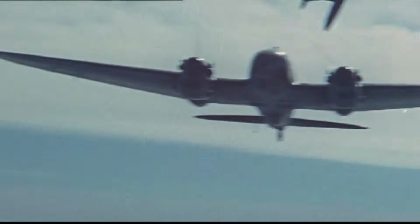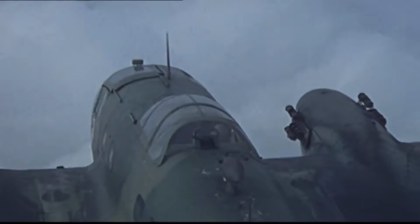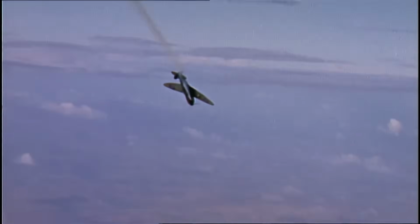German air gunners fight back desperately, hammering away with their 7.9mm machine guns as swarms of British fighters buzz past at 300 miles per hour. They could be brutally effective, as some were to discover.